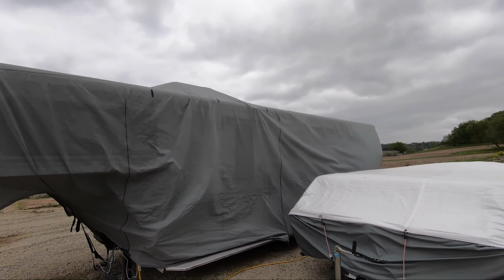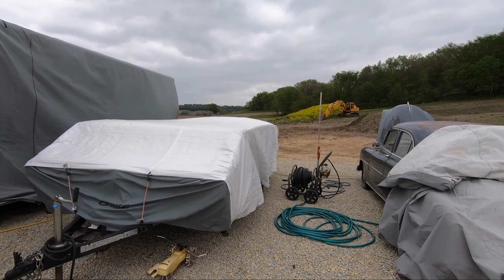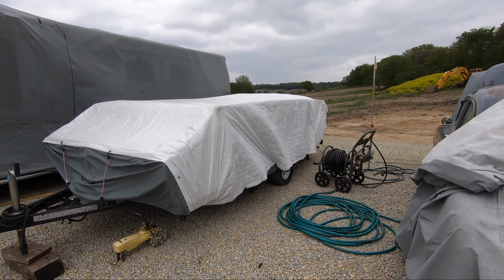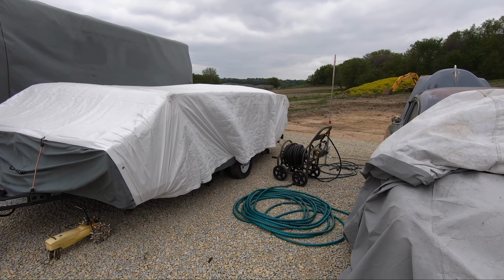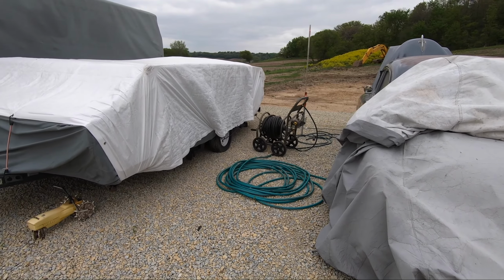So have not uncovered this camper yet. Last spring, it got moused out pretty bad. And I tried to do a much better job this year, actually taped up all around where the slide out is on the side here, hopefully so they don't get back in there.